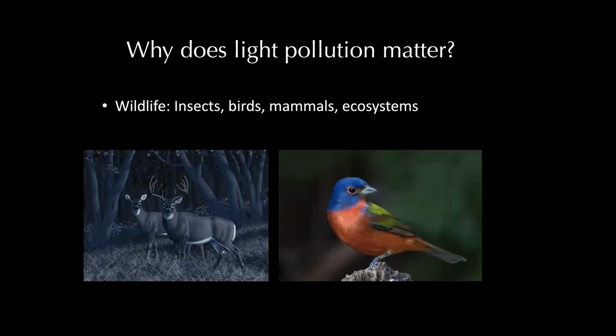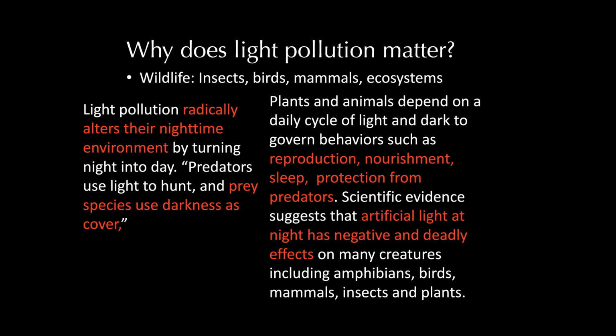Why does it matter for wildlife, insects, the animals that join us in this beautiful wilderness that we have out here? It truly does have some impacts on them, and this next slide talks a little bit about that. I won't read it, but I just draw your attention to the red highlighted wording, and give you a moment to read that.